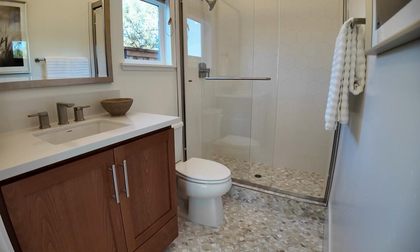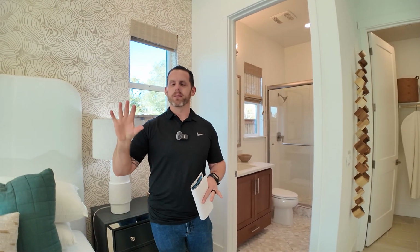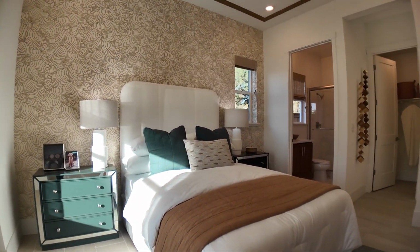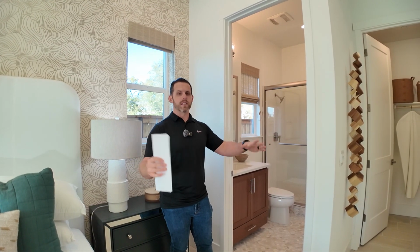So whoever's coming in, if you have guests, friends or family, teenagers that have failed to launch, they're gonna have their own room down here. Now this main floor bedroom is going to be towards the front of the house. You are gonna have 2 windows that face the front, a window over here to the side, and some additional windows in the bathroom as well that are gonna add to the natural light that you're gonna experience throughout this entire house.